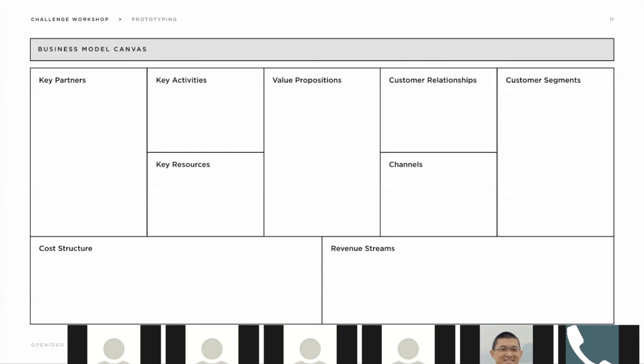If you do have questions that we can support you with regarding how to fill this out more accurately, please let us know. But we do know that there may be some assumptions baked into this business model canvas, and that's okay.